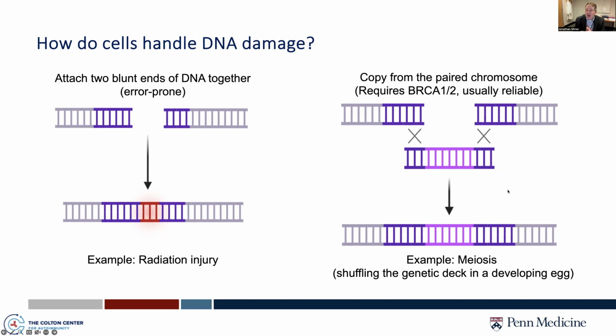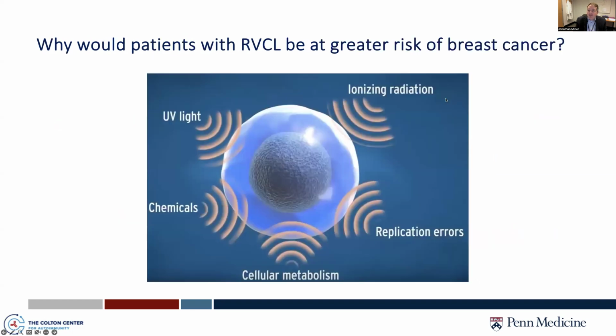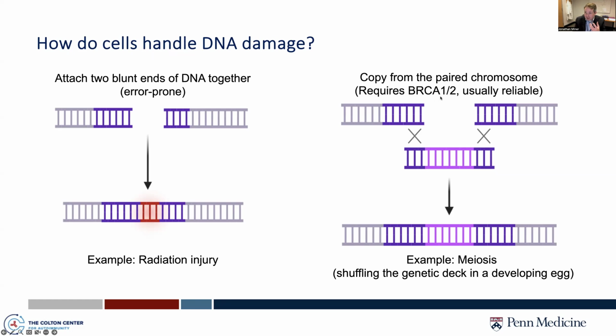Now, there's another type of DNA repair where the cell or the DNA strand borrows from another chromosome. So remember, we have pairs of chromosomes, one inherited from mom, another inherited from dad. Now you can imagine if you have a break on one chromosome, say the one you inherited from mom, the cell will borrow from the very same chromosome inherited from dad and make a perfect copy. So this is better than taping the pencil together. This is copying the paired chromosomes so that you bring a perfect DNA repair at that site of DNA break. And there are breast cancer-related genes involved in that process called BRCA1 and BRCA2.